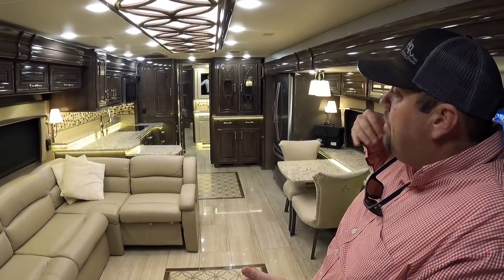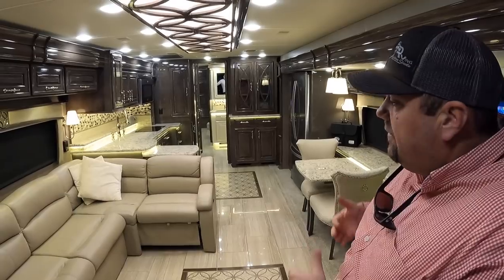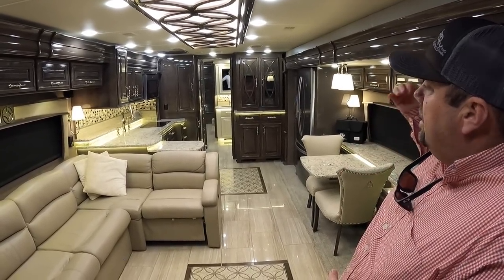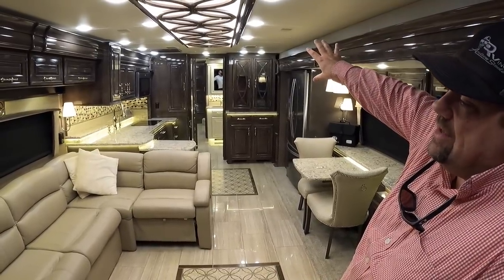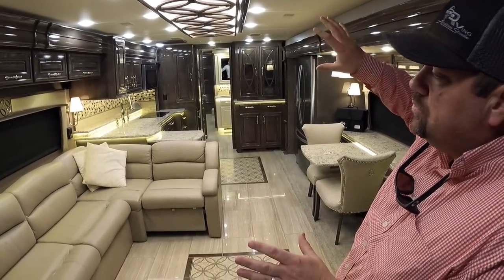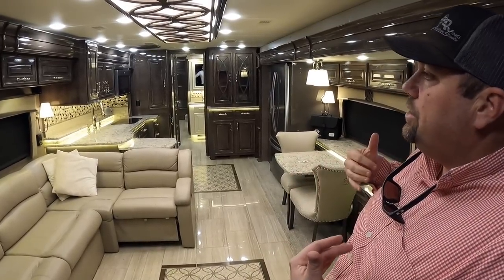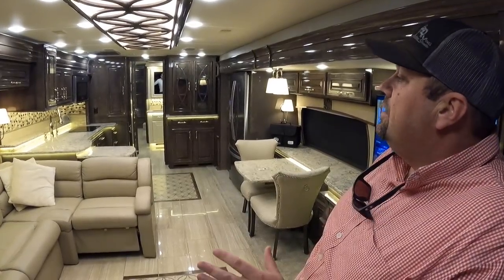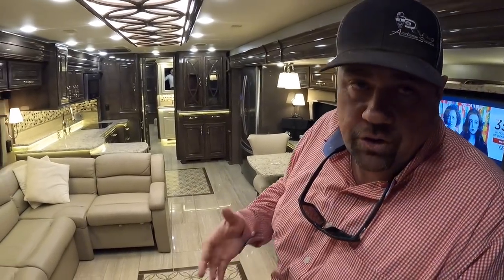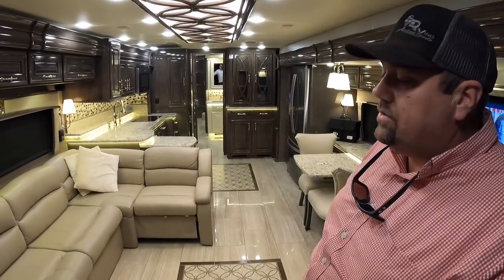So I actually bought this exact floor plan in a 2020 Cornerstone, new myself personally, and loved it. Now we're in a Prevo. We've stepped up to a Prevo. But when we get back in the back of this bathroom, you're going to see it's huge. This is really set up ultimately for two people to live in. And that's what you buy your coach for. I tell people all the time, buy the coach for you and your wife, because that's the people that are paying for the coach. That's the ones that are going to enjoy it the most.